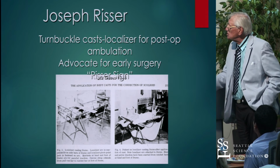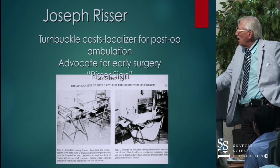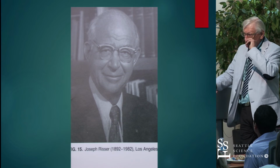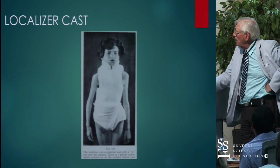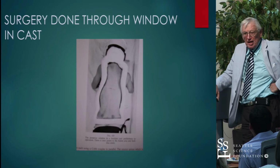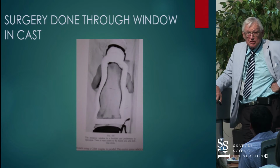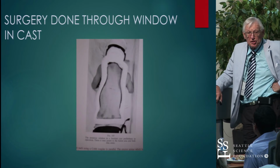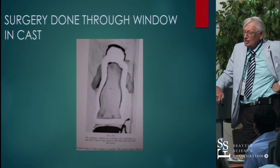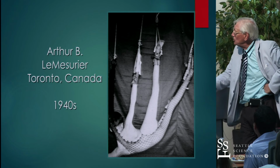Risser from Los Angeles talked about correction using a turnbuckle cast. This was a major advance, and I did a lot of this in my early days. Here's a picture of him. He also described other things in deformity surgery, and here was his cast that he put on, and then you cut a window in the cast behind and performed a posterior fusion. The problem was this had a very high infection rate because these kids were often in casts for up to a year. Even though the casts would be changed, you can imagine the bacterial content on the skin, as Dr. Anderson talked about earlier.